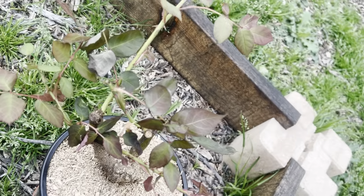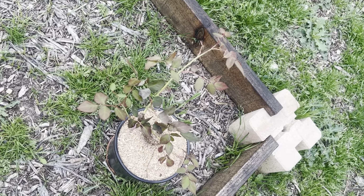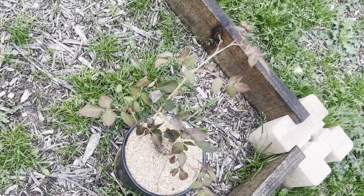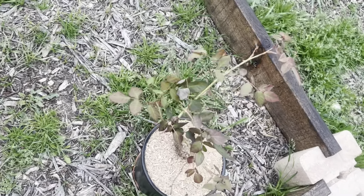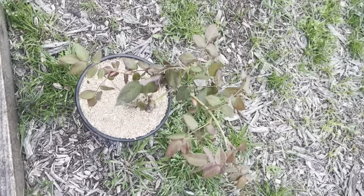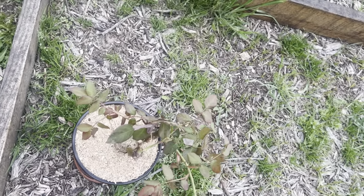And this one is the lilac silvery rose. I thought that it sounds beautiful, so we're gonna see how that looks over there. So I'll be putting that in the ground probably within a week or two.